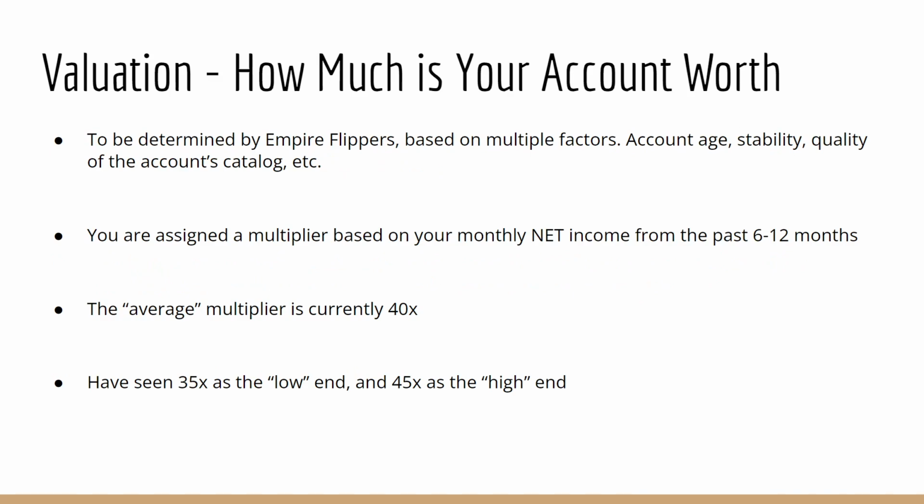So the most common question I've been getting is the valuation. Like, how much is your account worth? So the valuation, it's not something that you come up with. It's determined by the broker, Empire Flippers, based on multiple factors. And I've seen so many different variables, but the most common ones are the age of your account, the stability of the revenue, and the net income that your account produces.